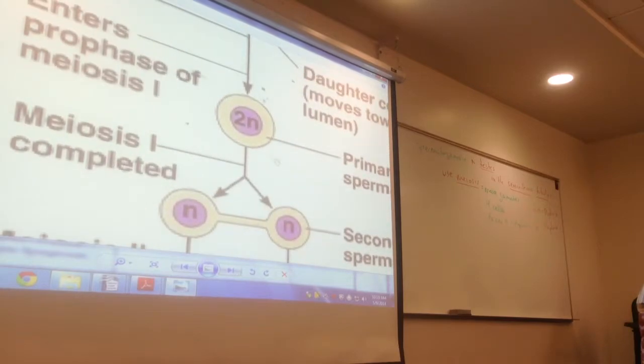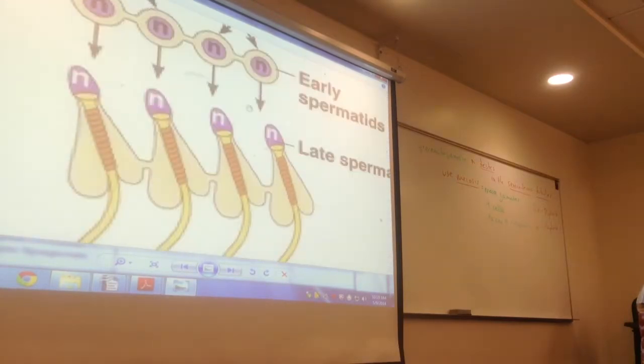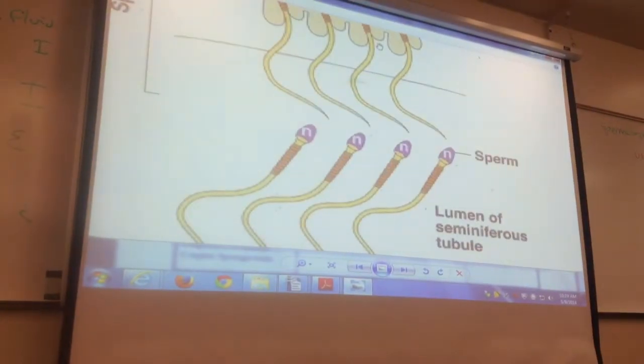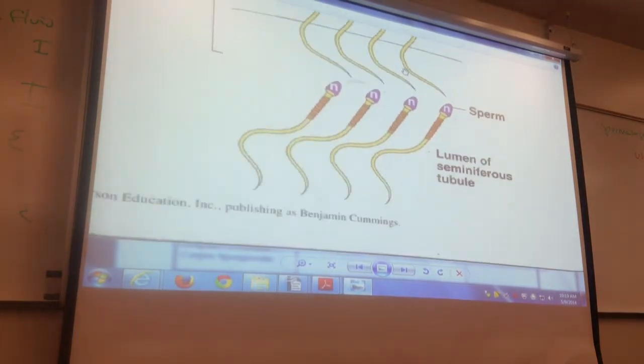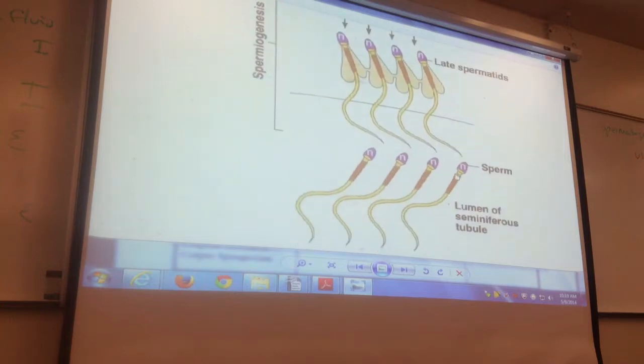So I'm going to go through meiosis. I split twice to make 4 cells. Each one is haploid, and they grow a tail, and you call them a spermatid or a sperm, depending on how semantic you want to be. So here are my 4 sperm made from 1 cell. So my mother cell, or my gonium cell, or my stem cell, pick your word, is then going to make 4 sperm. Make sense? In my testes.